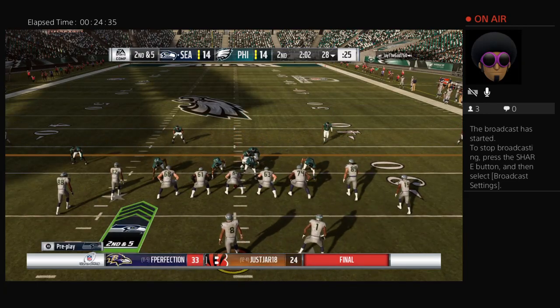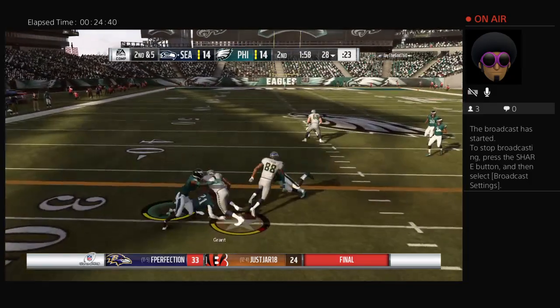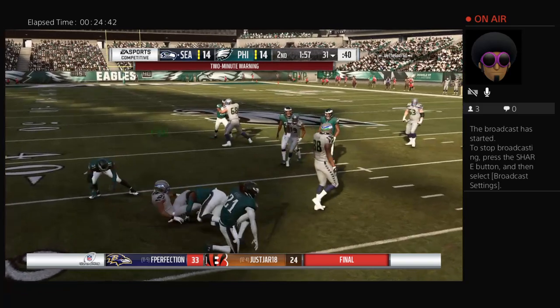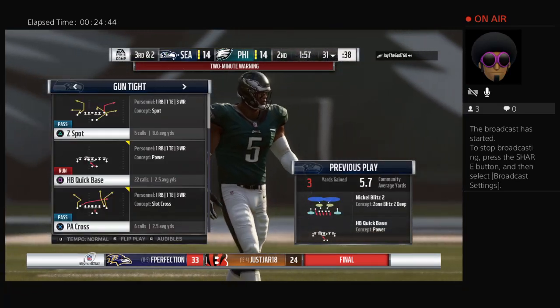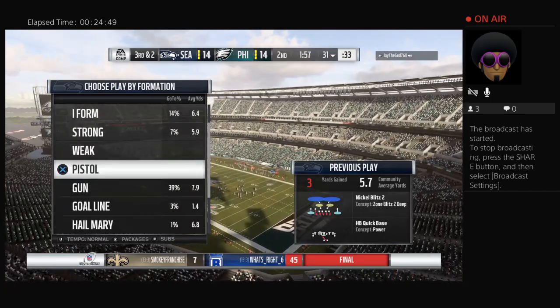2nd and 5 after the 5-yard completion on first down. They'll run it now out of the gun, across the 30 to the 31-yard line. A minute 57 to go in this first half.